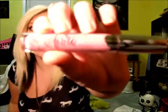The next thing I have here are these, Skylark. They're the first thing from Ellen Blair's line, and they are the Sophia and Ava lip glosses. I got these really just for the Ava one, maybe if I can get them out. Yeah, I got it for the Ava one because I love this pink. It's really gorgeous.